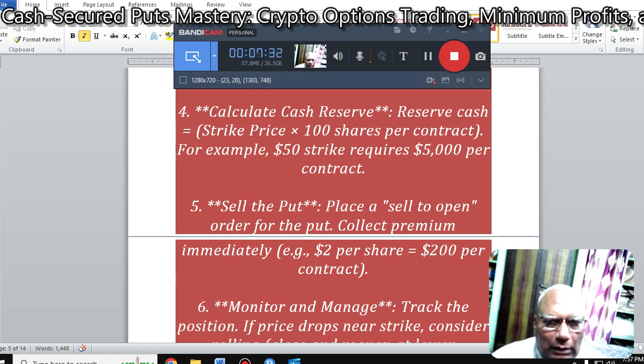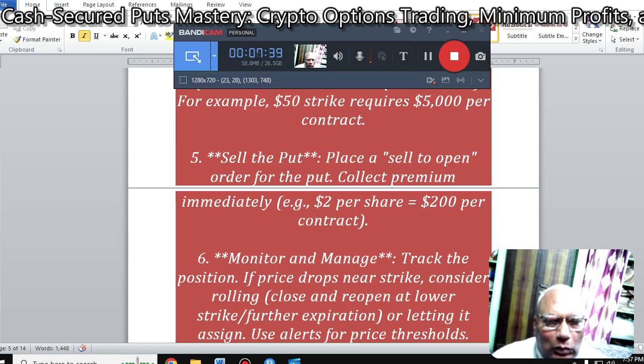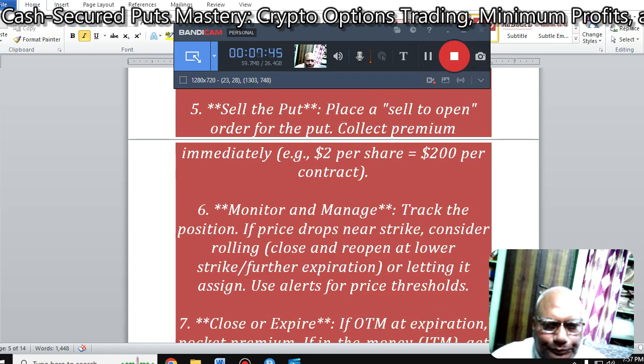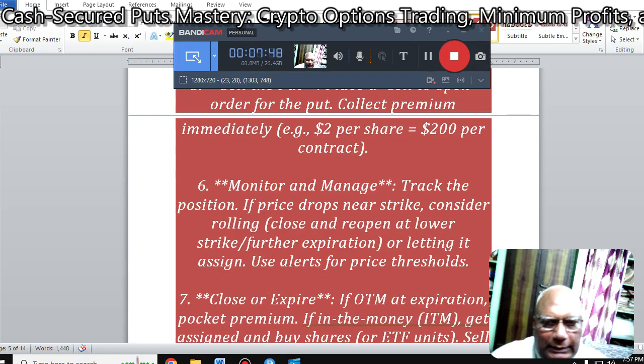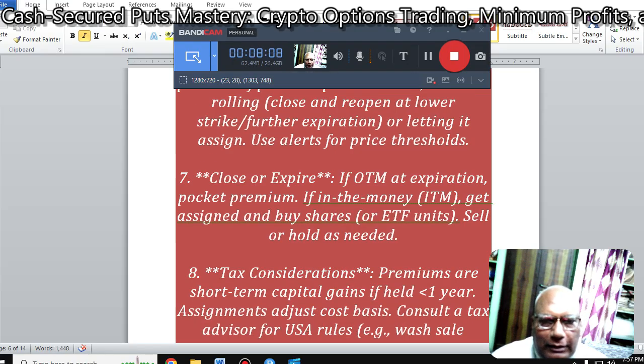Step 5: Sell the put. Place a sell to open order for the put. Collect the premium immediately, say $2 per share. That means $200 per contract. Step 6: Monitor and manage. Track the position. If price drops near strike, consider rolling, closing and reopening at a lower strike for a later expiration, or letting it be assigned. Use alerts for price thresholds. Step 7: Close or expire. If OTM at expiration, pocket the premium. If in the money, ITM, you get assigned and buy shares or ETF units; sell or hold as needed.